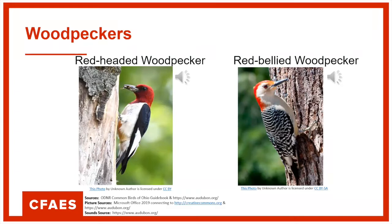Yeah, so I've seen those on a regular basis at my parents' house, several of these. I don't know if I've seen the one on the left as much, but definitely the one on the right.